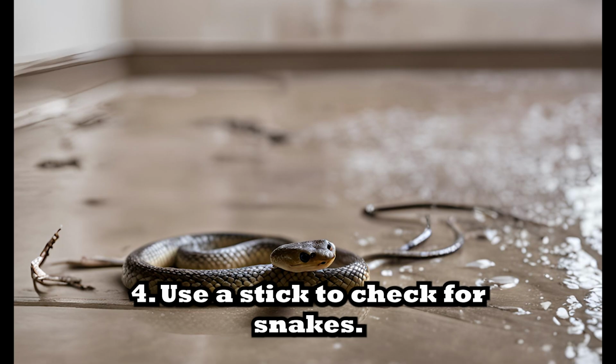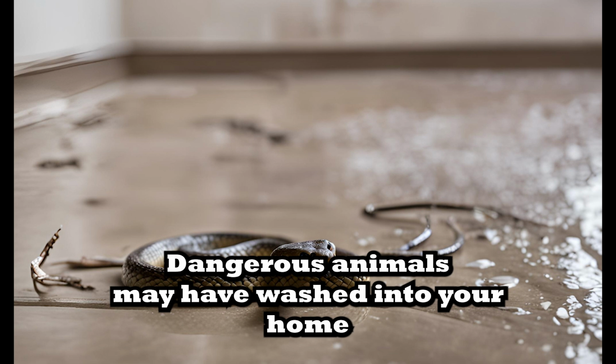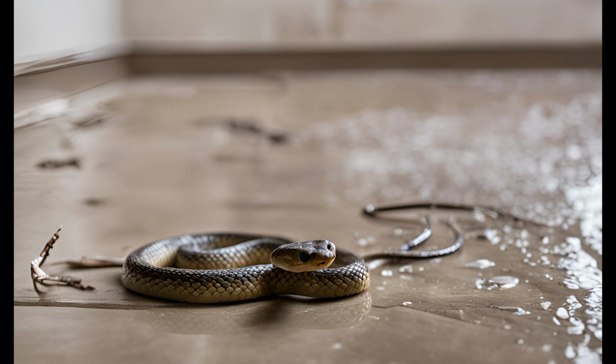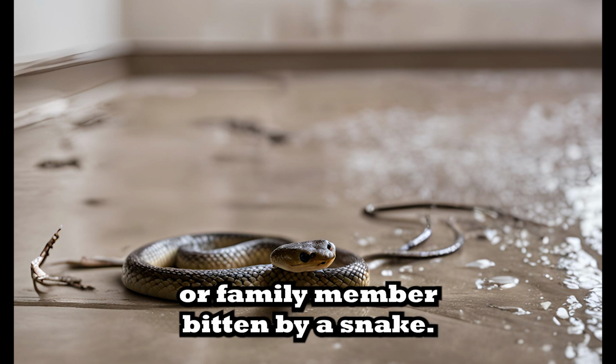4. Use a stick to check for snakes. Dangerous animals may have washed into your home or taken shelter there. Overturn hidden areas with a stick or pole as you search for damage. The last thing you need is to have a pet or family member bitten by a snake.